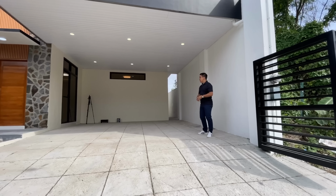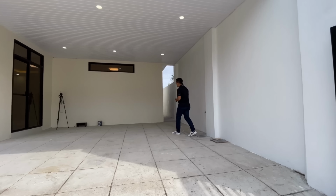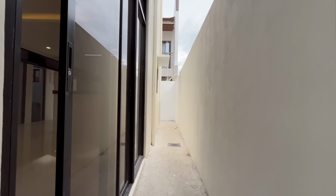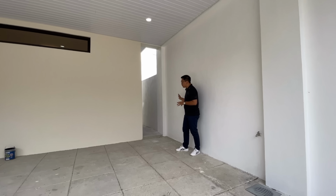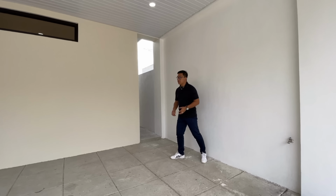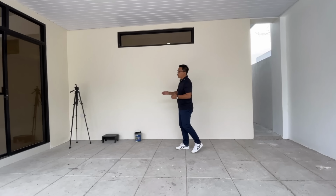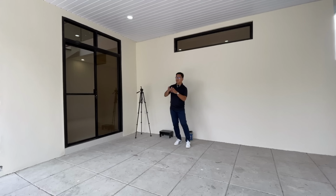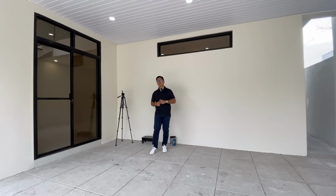Now, on this part, as we move further sa ating car garage, meron tayong access to this side going to our service area, approximately 1 meter in space from our property line all the way to our house. And also dito rin sa ating car garage, we have an access door or a sliding glass door going inside to our house, which is very nice kasi hindi nyo na kailangan pumasok sa ating front door. You just go inside our sliding door and nasa loob ka na ng bahay mo.